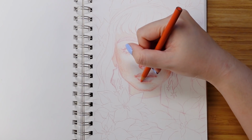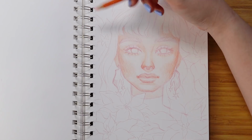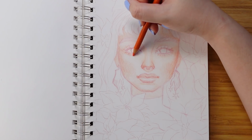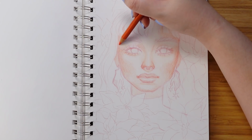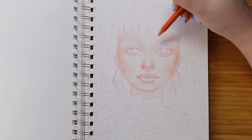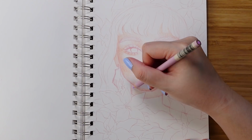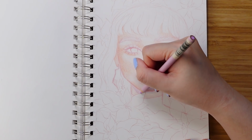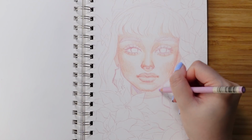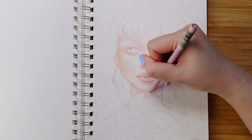The important thing to note about the way I like to approach using colored pencils is that you want to use a very light hand and very slowly build up the colors and the values. This is pretty much the same way that I approach any kind of process, whether it be watercolors, gouache, or colored pencils. I find that I like to work in very many thin layers to work up to saturation and value.